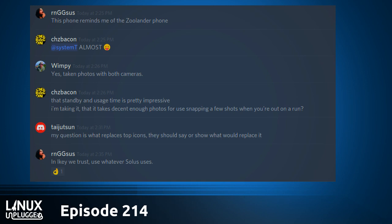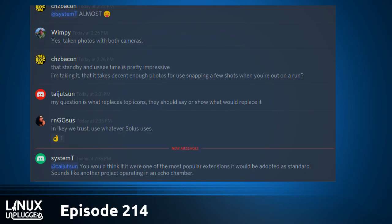Except I would point out that Fedora is on the same side as GNOME as far as the top icons and stuff like that. Okay. They made a blog post about it. Yeah, it was hilarious because they made a blog post about how developers are not updating their applications. Yeah. What's wrong with all these developers? They're not following the whims of the GNOME team.